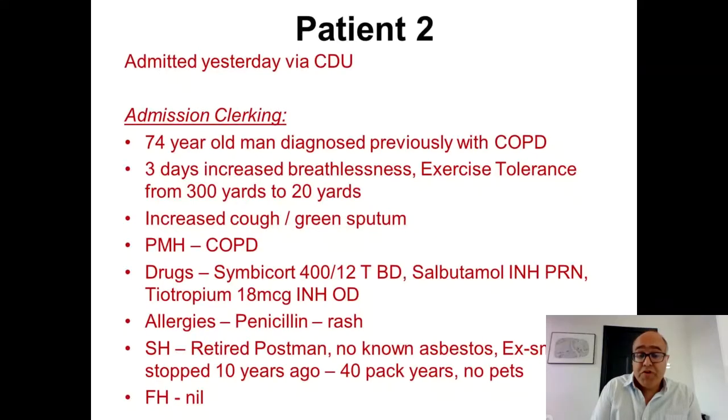Okay, well, this is our second case, or patient number 2 on our respiratory virtual ward round. So this is a 74-year-old man who is known to have COPD, was admitted again yesterday with 3 days of increased breathlessness, reduced exercise tolerance from a baseline of 300 yards down to 20 yards, an increased cough compared to his baseline, and also green sputum, which is not normal for him.